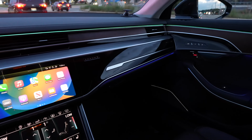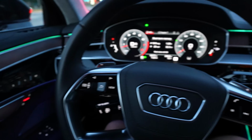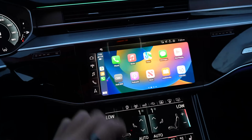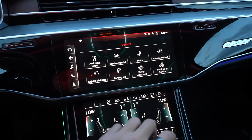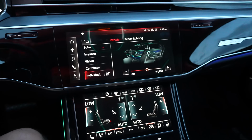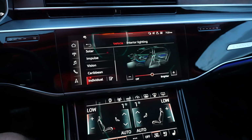ambient lighting inside. You have the lines, the surface lighting, you can pick the different colors. So many different settings. I kind of like this aqua and blue. I think it's one of the preset determined ones. You go to the top screen here, vehicles, it's under lights, visibility, interior lighting, and this is an individual setting. You can't change it while driving. Stop, we can do that.